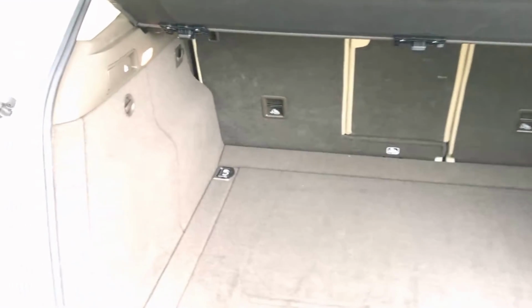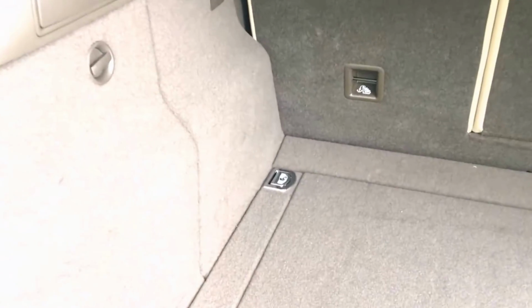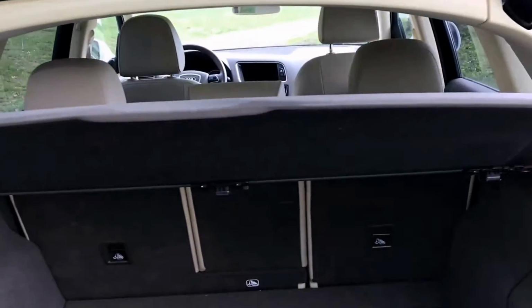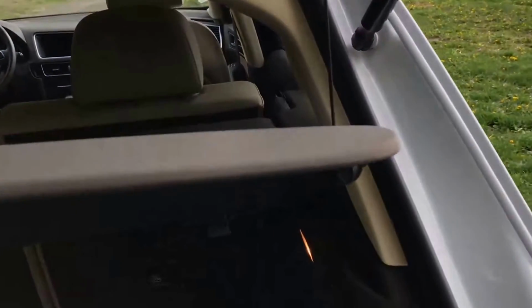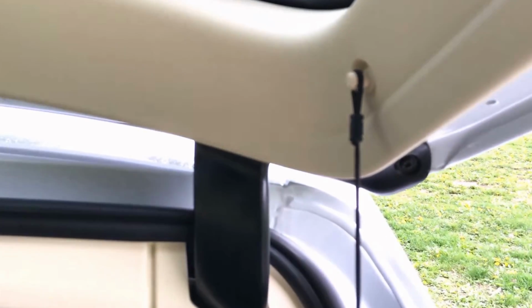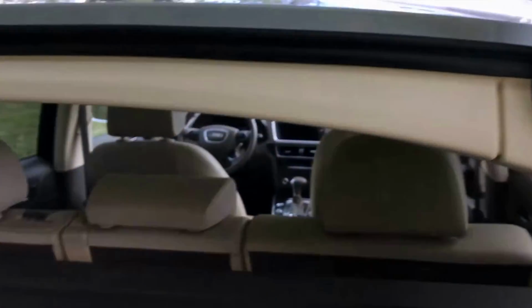You notice that there is a little bit of space in the trunk. It's not a full-size SUV. I would probably call it a crossover or a mid-size SUV. You see that there's a couple car seat hooks on the back of the bench seat. There's also a little cover for the trunk that is attached to the trunk door by just a string and a knot system.